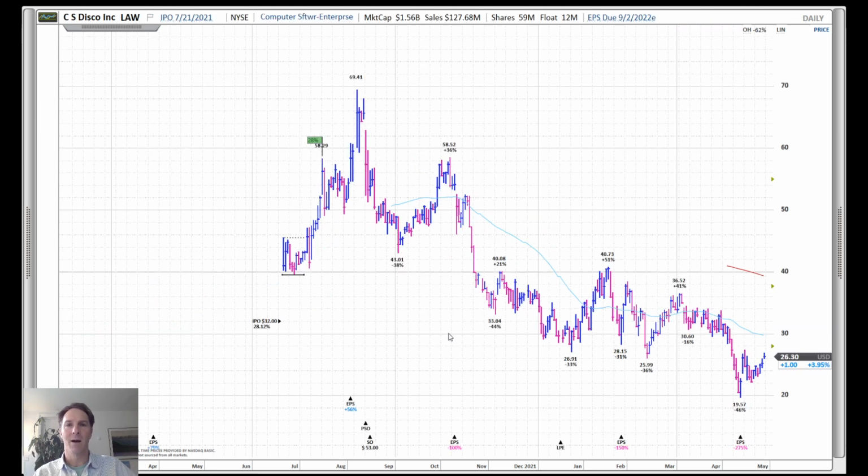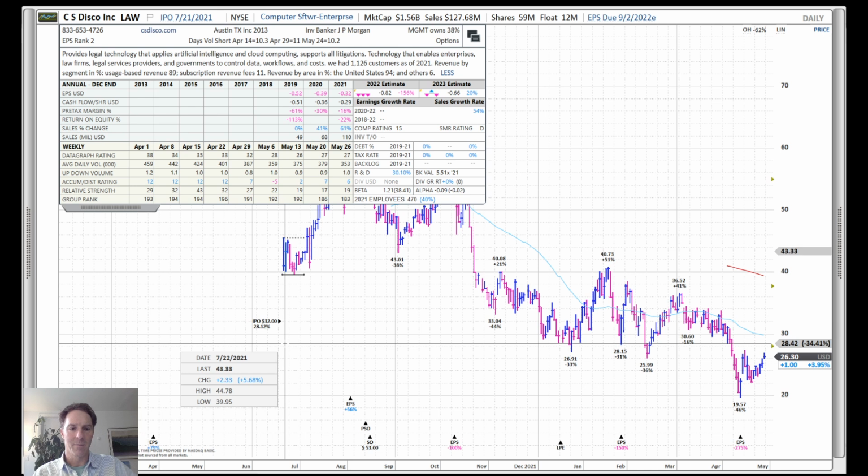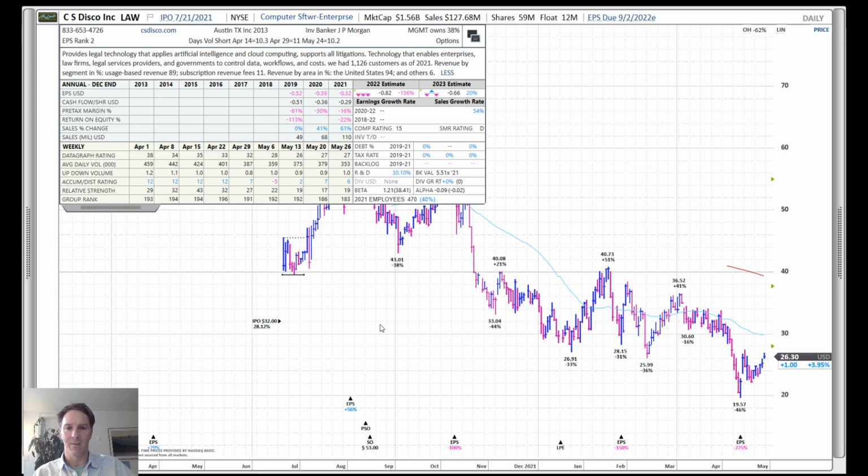All right, moving on to Csdisco, ticker symbol LAW. Market cap of 1.56 billion. So Csdisco has a platform for legal technology. Interesting story if you go to their website and check it out. Founder-led, came public last year, midsummer. They've made a couple of small acquisitions. They're introducing some new products, kind of building out their platform.